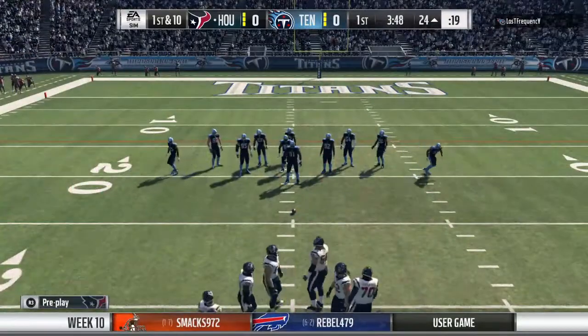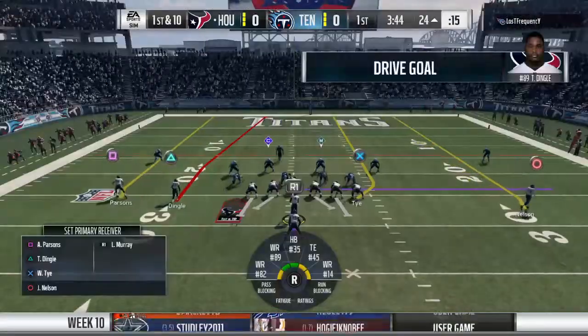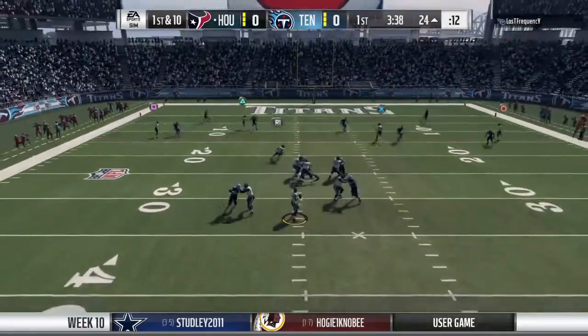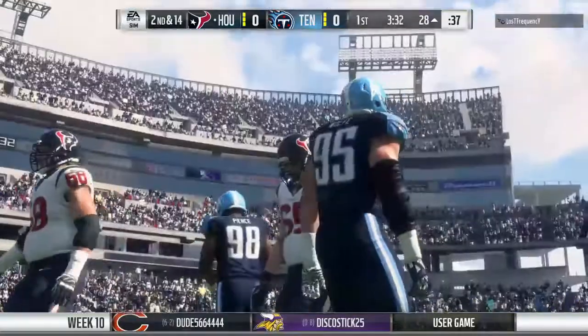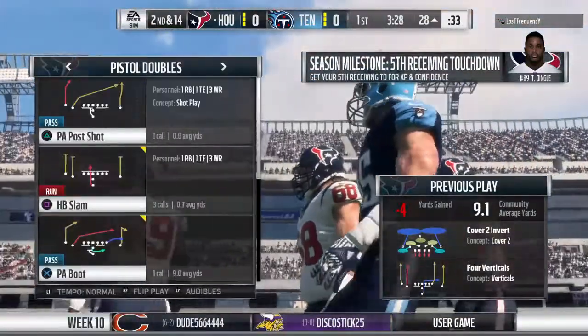So here we go, 1st and 10 now. And some changes here as the D-line separates some. Here's Watson. And no escaping this time as he'll go down. They got him for a sack. Derek Wolfe able to drop him for a loss of 4.